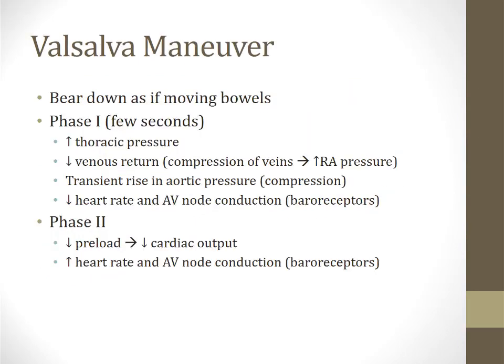To perform the Valsalva maneuver, you ask the patient to bear down as if moving their bowels. You can also ask them to blow out with their mouth closed. When you do this, phase 1 of the Valsalva maneuver begins, which lasts a few seconds. In this phase, the thoracic pressure rises because the patient is bearing down. That higher pressure will compress veins in the thorax and raise the pressure of blood stored in those vessels. That higher pressure is transmitted to the right atrium, and the right atrial pressure rises.